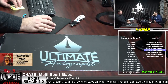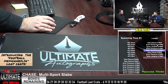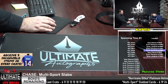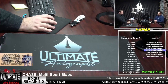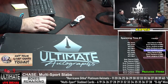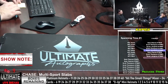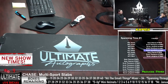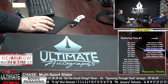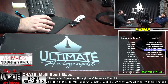3 slots left in all the small things in the series. 8 in the multi-sport slabs, 4 in the D-up mini quad box break. And then pretty open on the rest. Definitely want to do another loot crate, guys. Definitely want to spin the wheel, which is the multi-sport slabs. We're talking about Josh Allen a lot. There's a Josh Allen card in the multi-sport slabs. So those are some breaks to target. Let us know what you guys would like to do. Let us keep the show rolling tonight. Don't want to go home just yet.